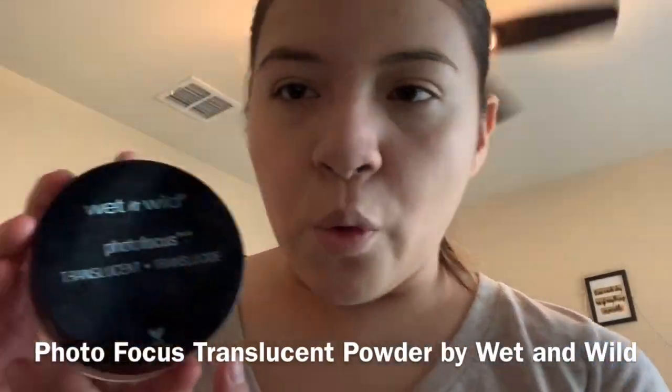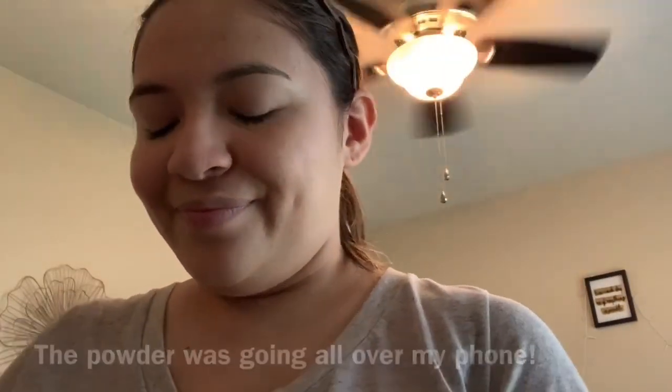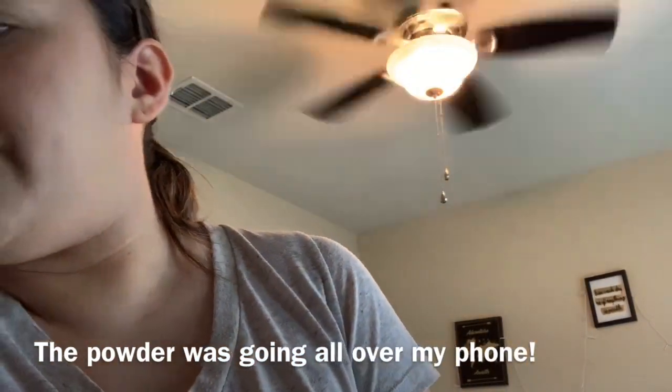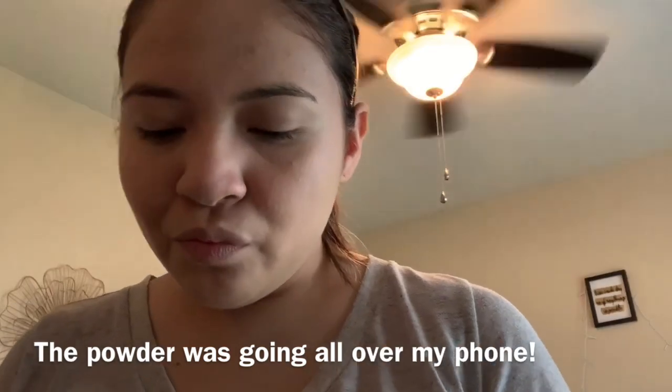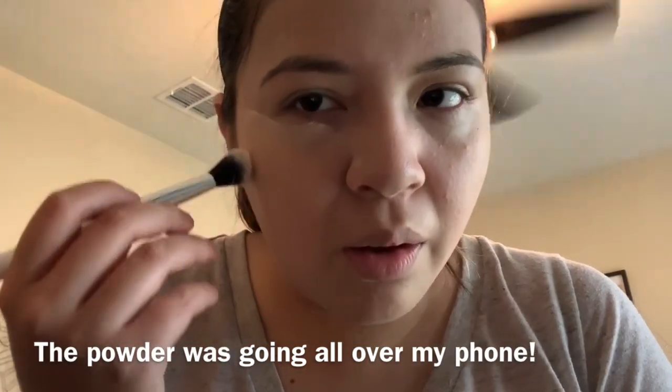Okay, I think that's pretty much everything. I think the makeup has been distributed properly for the most part. So next we're gonna go in with my Photo Focus Translucent Powder from Wet n Wild. Like I said, everybody's different. I try to do what I can. So I'm just gonna put it right here below my under eye.